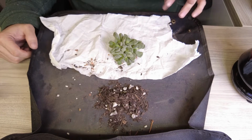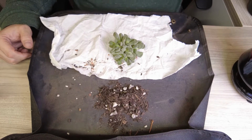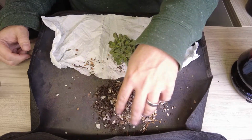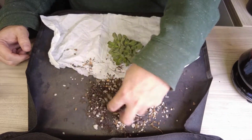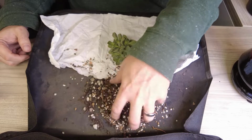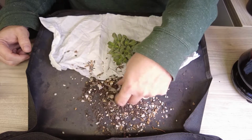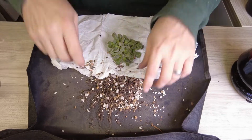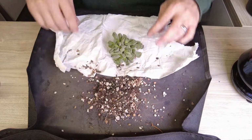So we're going to take this stuff and mix it probably 50-50 with our grit, and then we're going to mix that all up and use that. And that's kind of what it's going to look like when we're done here. It's going to look pretty gritty.